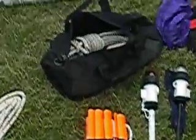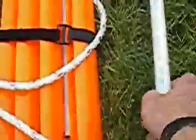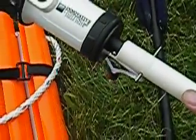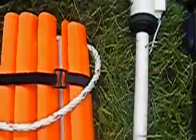Extra rope, main sheet, mizzen sheet, extra bag of just miscellaneous. We carry these LED lights that are made by Lightning Incorporated, solid state. We have one for the bow, one for the stern. We normally carry 3 dry bags.